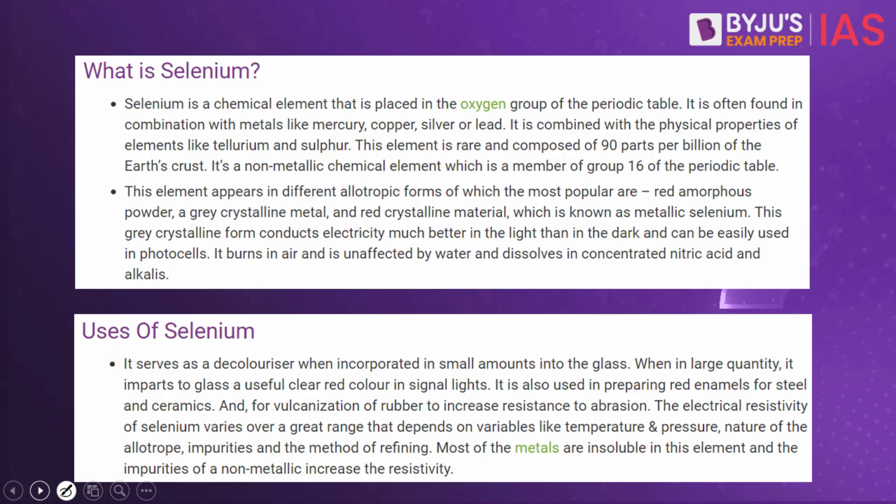So if we speak about selenium, it is a chemical element that is placed in the oxygen group of the periodic table. It is often found in combination with metals like mercury, copper, silver or lead. It is combined with the physical properties of elements like tellurium and sulfur. It's a non-metallic chemical element which is a member of group 16 of the periodic table.